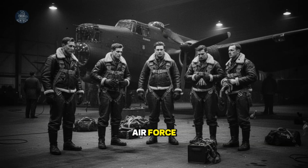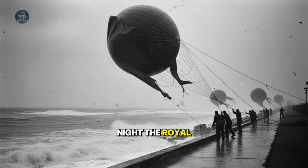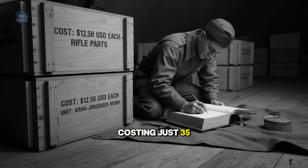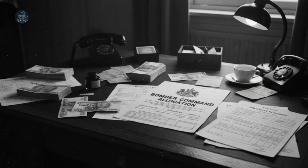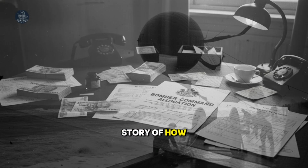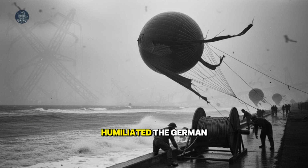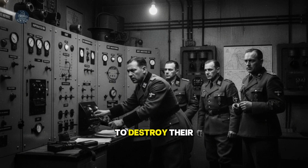While the Royal Air Force spent thousands of pounds to risk a Lancaster bomber and its 7-man crew every night, the Royal Navy began launching surplus weather balloons, costing just 35 shillings each. That is less than £2. This is the story of how a cheap rubber bag and a roll of piano wire humiliated the German Luftwaffe, caused millions in damage, and forced Nazi engineers to destroy their own power grid in a panic.